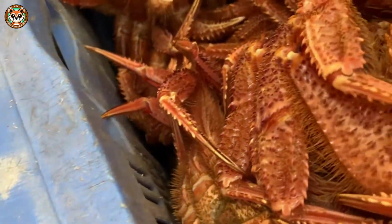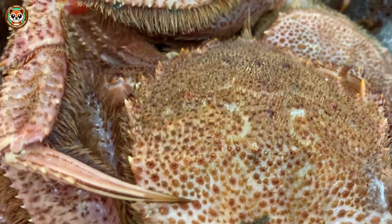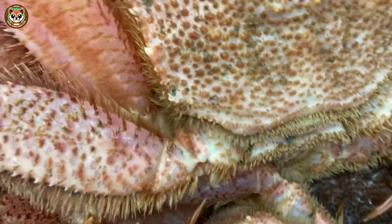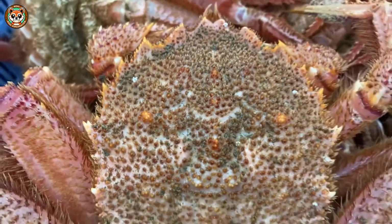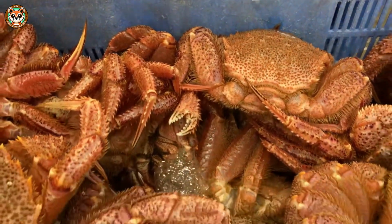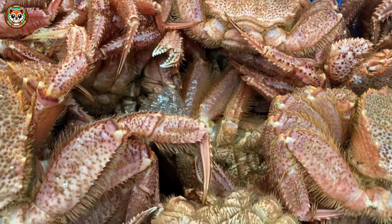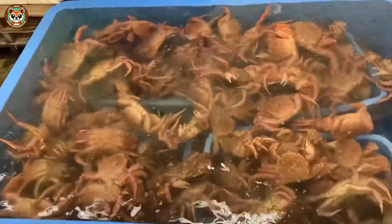The hairy crab stands out with its dark brown shell and hairy claws, creating a unique appearance that no other crab species has. The crab's body is compact yet sturdy, with short and strong legs, well adapted to the seabed environment. The crab's back has small spines, helping them camouflage in mud, sand, and moss.